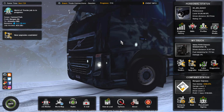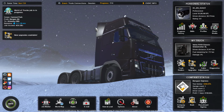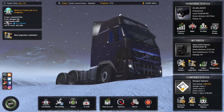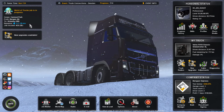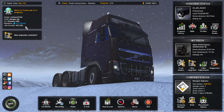Figured it'd be easier to go, well, we're going to go to Great Britain and see if we can find something in Grimsby coming back towards Sweden. So we're taking a load of canned pork from Bergen, Norway to Grimsby, Great Britain. I have just under 13 hours to complete the contract. Standard, 31,128 euros.